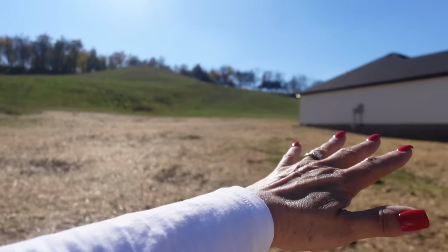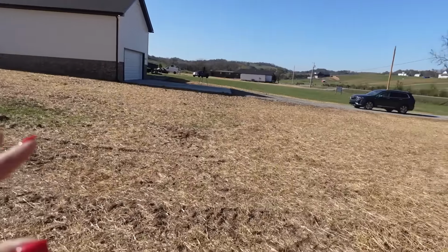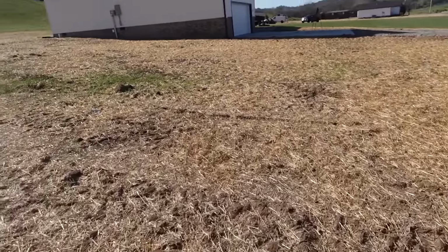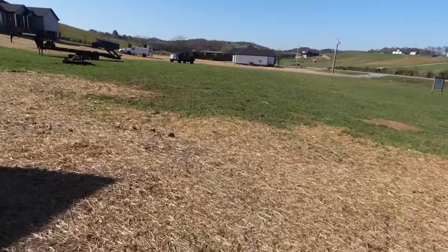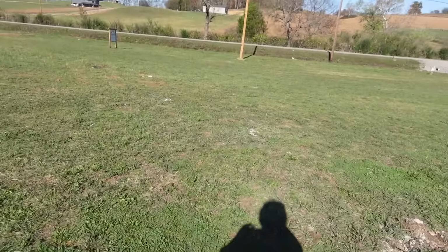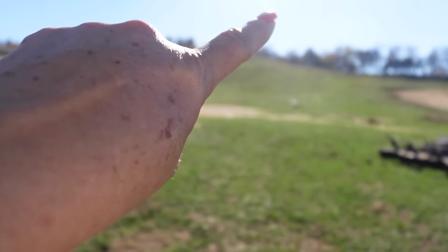So I think I want to do my vegetable garden over here on this side, and I'm not really sure what we're going to do over here, but I do know that. Let's walk over to this side. The property goes all the way over to, let me stand on the property line right here. The property line on this side goes all the way to that pole back there.